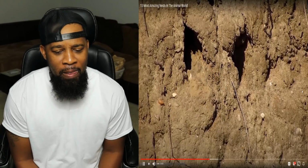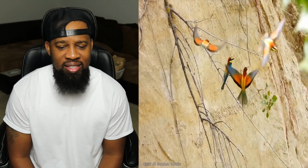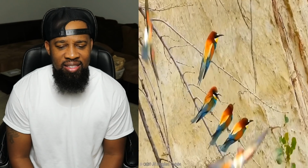Bee eaters are monogamous and prefer just the one partner, and they are very attentive. They breed in warmer climates, including southern Europe and parts of North Africa and Western Asia. They are strongly migratory, spending winters in tropical Africa.